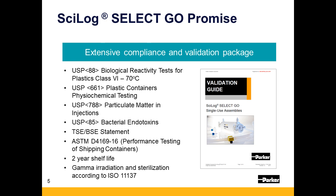Additionally, as Parker have thoroughly tested the included components after irradiation to ensure they are fit for purpose, Psylocke Select Go assemblies come with an extensive compliance and validation package, which is summarized within our validation guide and includes data to support claims on USP88, USP661, USP788, USP85, a TSE BSE statement.